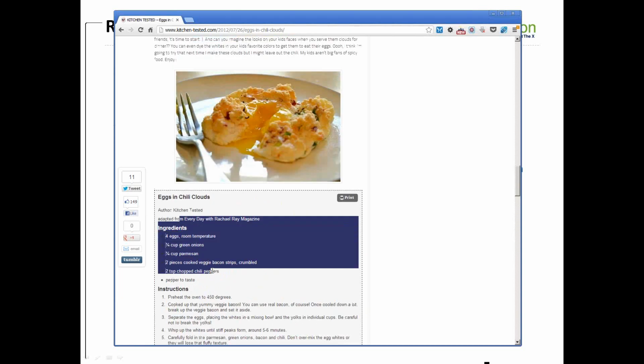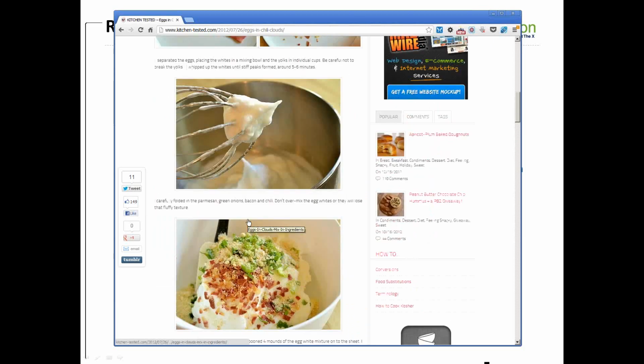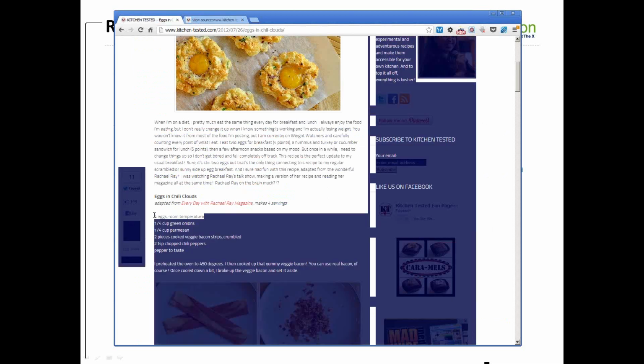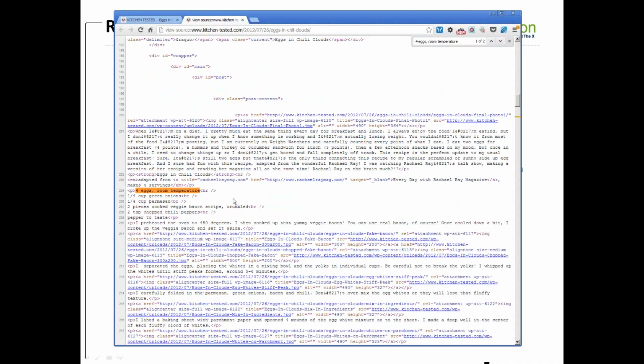One of the great things that you could do is adding that feature to the back end. So if you press Control U and search for "4 eggs room temperature", I'm going to go here, Control F, and search for this. As you can see, you don't have the code here that would say the property equals whatever Google said you have to put in. So if you add it to the code, like you add another tag and you add the recipe there, it'll come on to Google Recipes.